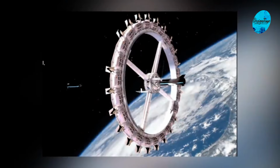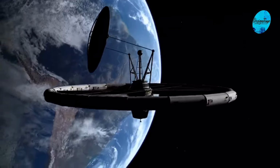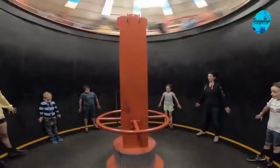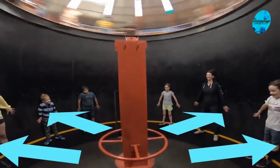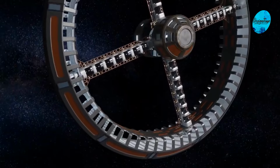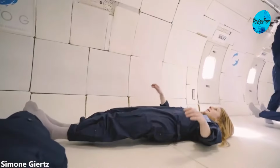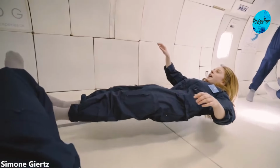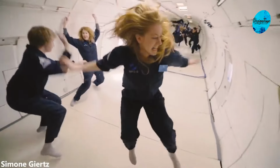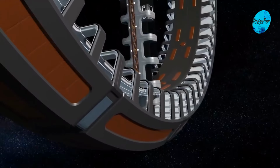Looking at the architecture and its sustainability, you basically have 24 modules linked by elevators, forming a rotating wheel around Earth. As the structure spins, it generates artificial gravity through centrifugal force, kind of like what we feel on Earth. The rotation speed and the wheel's radius determine how much artificial gravity we get, aiming for something similar to lunar or Martian gravity. This setup lets guests stroll around the hotel and enjoy activities as if they were in a regular Earth resort, but with stunning views of outer space.